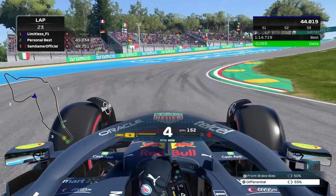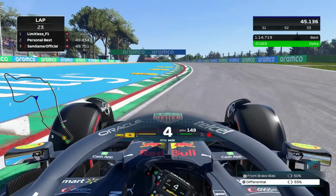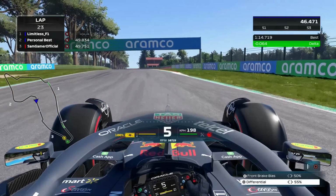Try and do a late apex, and this one you can kiss the curb, but I like to hit the white line, otherwise it unsettles the car. And then unwind the steering wheel, get on the power, and then as your wheel is straight, that is when you go on full power. Try and avoid being on this curb as long as possible.